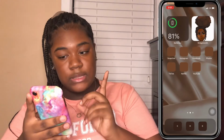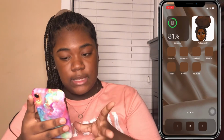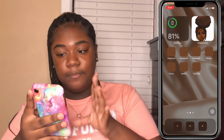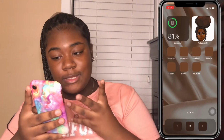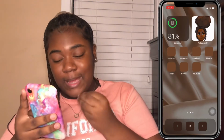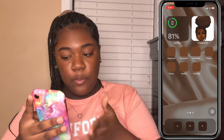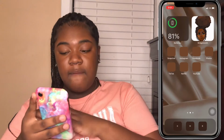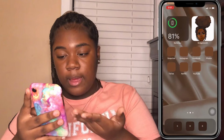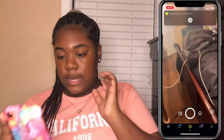Then once you scroll over to the next page, we have another widget. It has my battery percentage, 81%. Like I said, it's not always accurate. Then I have another widget. It's just this beautiful brown skinned girl, nice melanin, nice curly hair, and I just love it. So I just added it because it went with my color scheme. Then I have my most used apps, and the background is a brown. Like I said, I have a brown color scheme. So right here I have Snapchat.